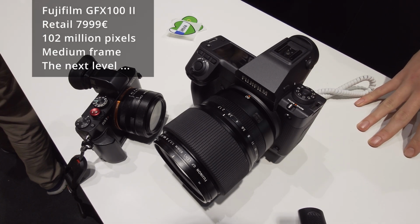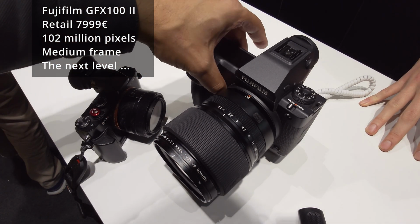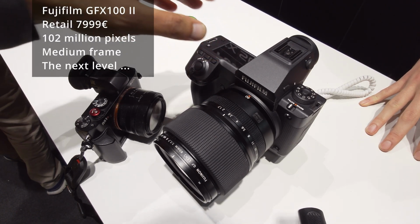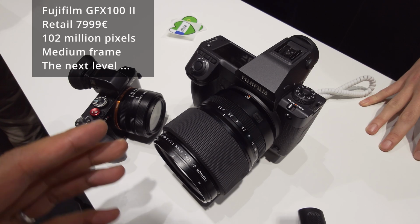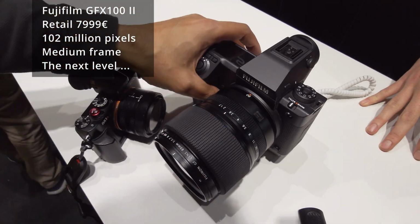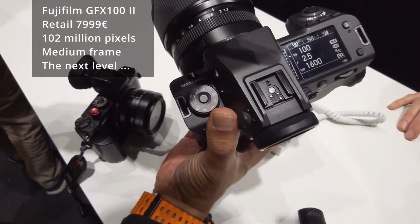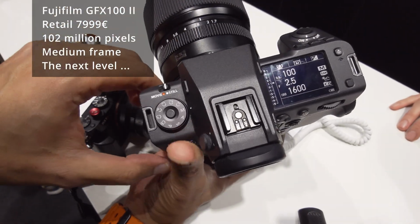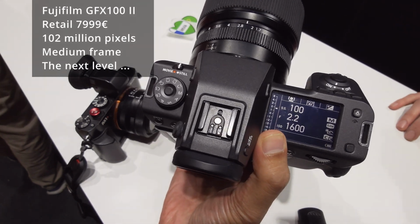GFX 100 Mark II. It retails for almost 8,000 euros. This is a medium format beast. It's a behemoth of a camera, but it is really good in terms of ergonomics, in terms of design. I really liked the color, the design, the amazing screen it has to show the full settings and the configuration of the camera at the time.